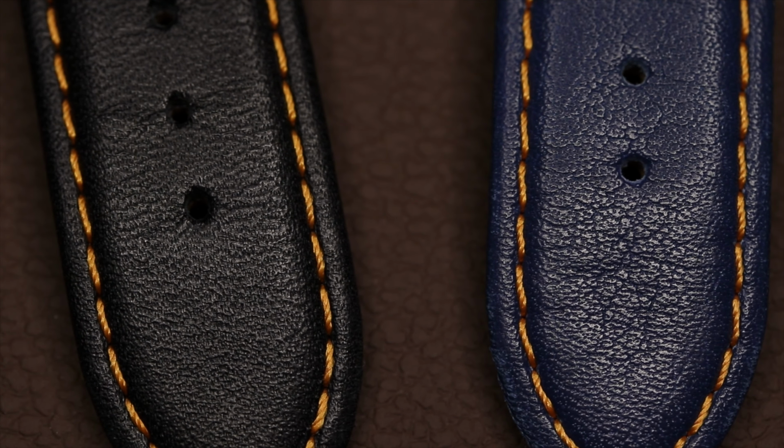Let's move to the case. Constructed in full 316L solid stainless steel, we have a cushioned shape with combination of brushed and polished finishes.